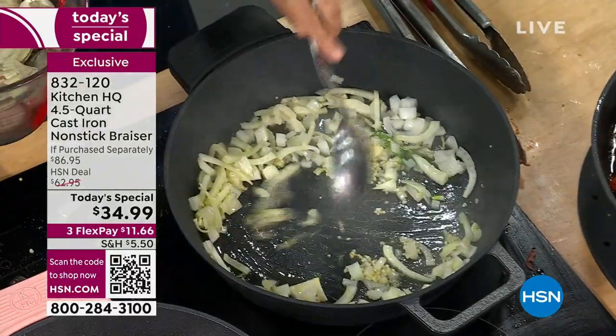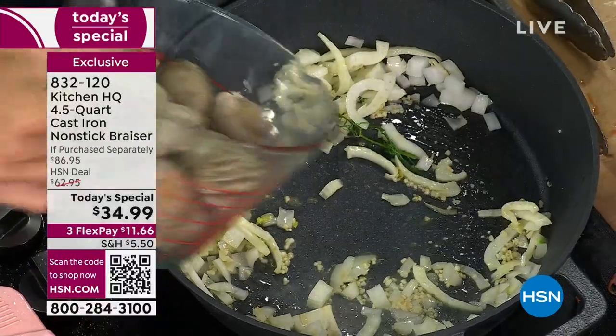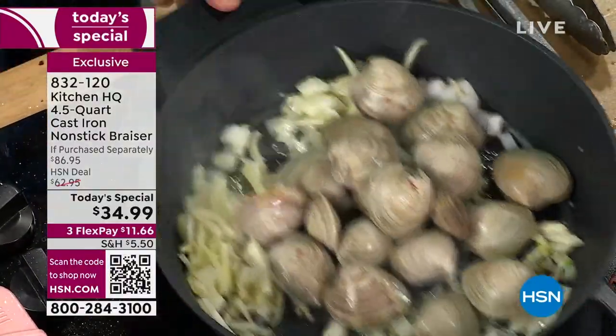And also, by the way, Guy, look, metal utensils. Yeah. No problem. Don't baby it. It's not gonna scratch. So here we've got some fennel, some onions. We're gonna go in with some clams.